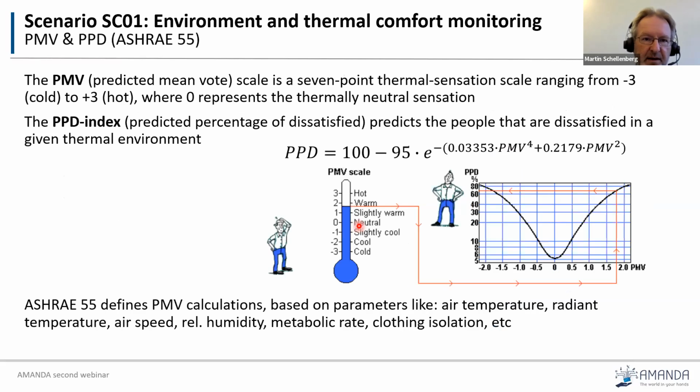So in the implementation of this scenario in the card, basically the software is following the ASHRAE 55 standard, which defines a few terms and defines a few equations. So it's based essentially on the predicted mean vote, which is a scale between subjective feeling between very cold and hot. So from -3 to +3.